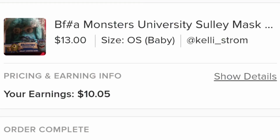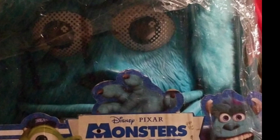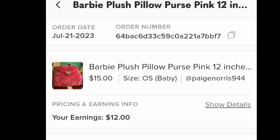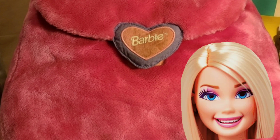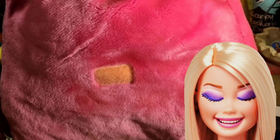Monsters University, this was a mask. I had gotten this and it came in the box. It was ready to go. And then of course we got a Barbie plush pillow. That was $15, $12 profit. Just a very nice little object or thing.